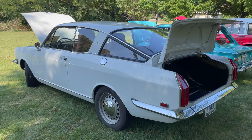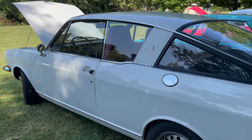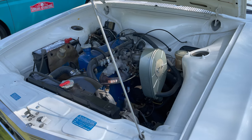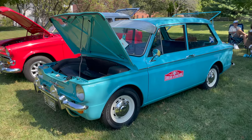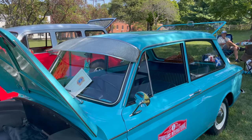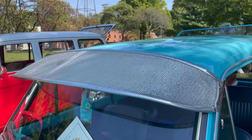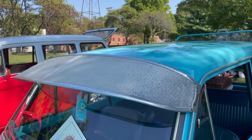Once Chrysler bought Sunbeam, they redesigned the Alpine to this design, which looks a little bit like a baby Barracuda. This is built on the Sunbeam Aero platform. They do feature a similar engine to that used in the earlier Alpines. Here we have a beautiful Sunbeam Imp. One unusual feature on this car is this visor here.